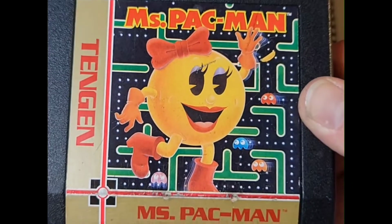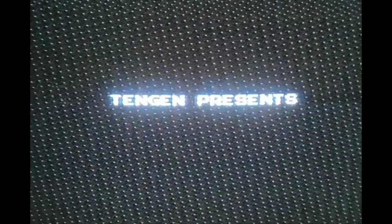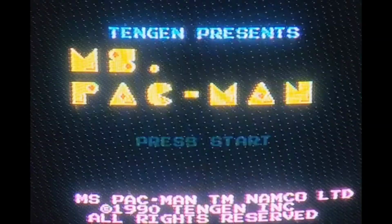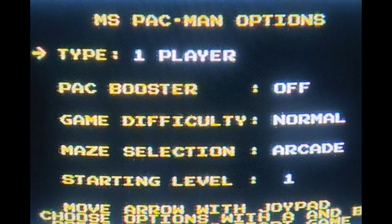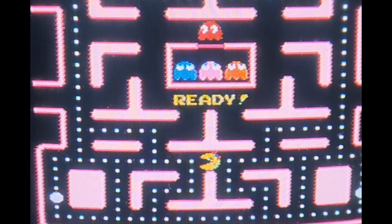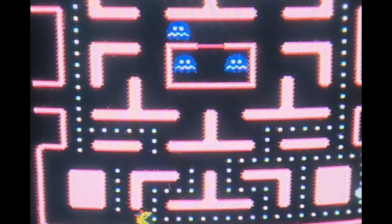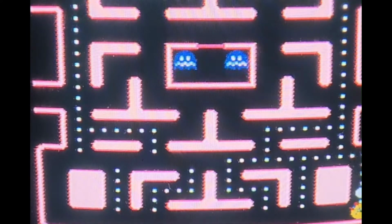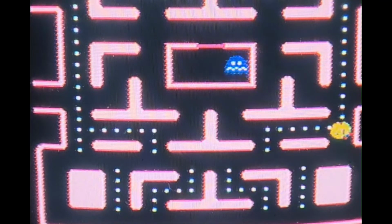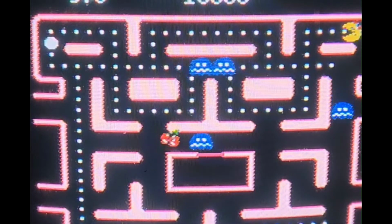Next on the list, we have a classic, Ms. Pac-Man. This Midway classic graced arcades back in 1982. Critics hailed the game for its improved graphics and gameplay. It was also one of the first games to have a female protagonist. The unlicensed Tengen port came to the NES in 1989. It is considered by many to be the best Pac-Man game available on the NES.